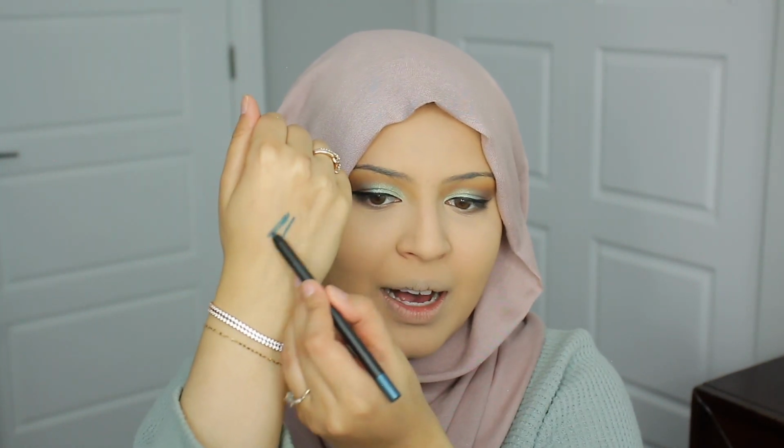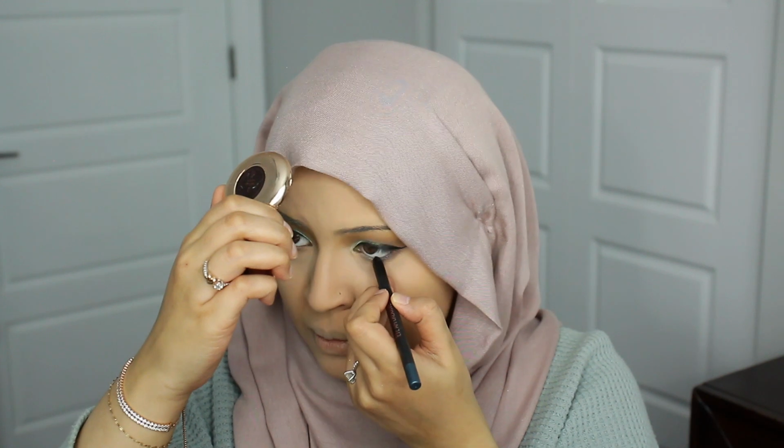Since this look is all about blue, I really wanna go in with some blue liner on my waterline. I do have this metallic blue eyeliner by REALHER. It's a pencil liner, and I really wanna use it. It's like a deep blue. Let me swatch it on my hand to show you guys. So this is what the color looks like, and I just wanna put it on my lower lash line. I feel like it'll just add more fun and pop to the look, so we're gonna do that next.